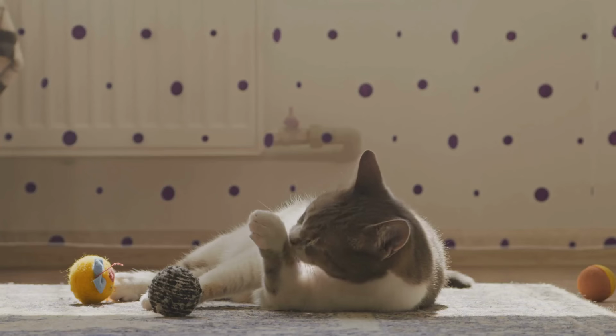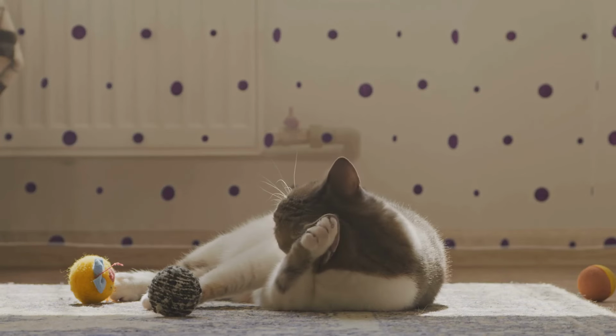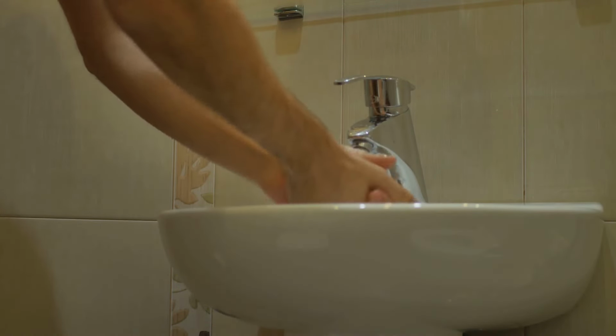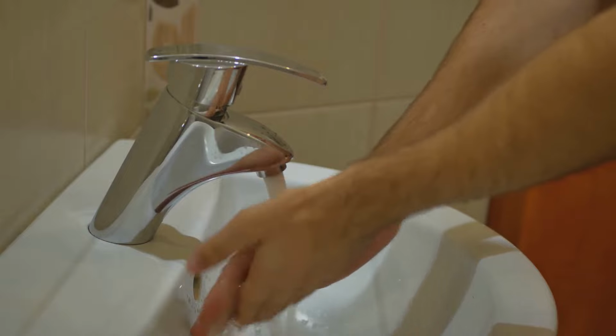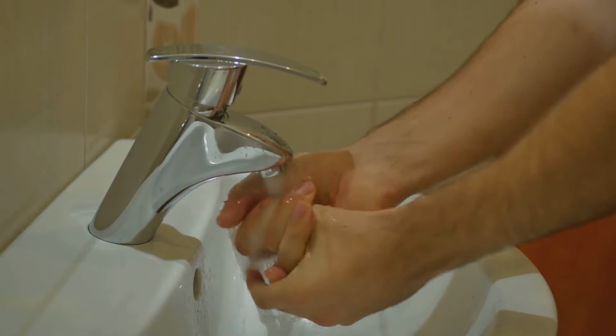Also, try to prevent your cat from roaming in areas where they may come into contact with the feces of other animals. Good hygiene is another crucial factor in preventing the spread of Giardia. This includes washing your hands thoroughly after handling your cat, particularly if they've been ill. If you have multiple pets, try to keep them separated, especially during feeding time, to avoid cross-contamination.